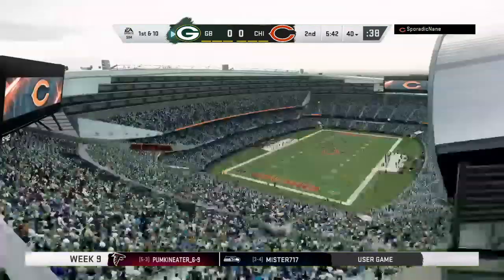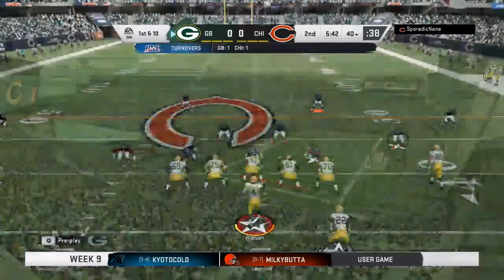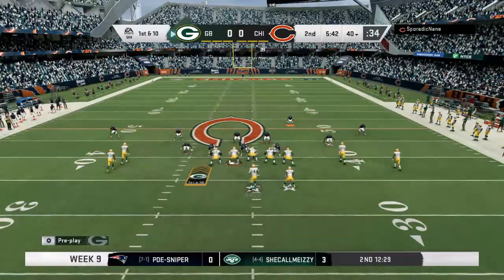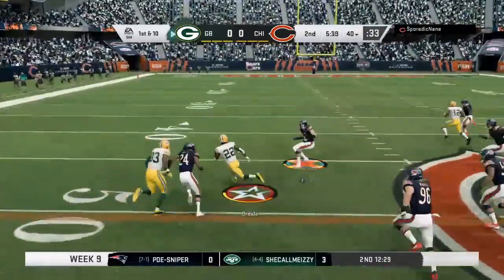Now, after the completion, we're going to get a timeout, an injured player. While the training staff works on him, we'll step aside and be right back. So good starting field position for him here as they come up 1st and 10 at the 40.